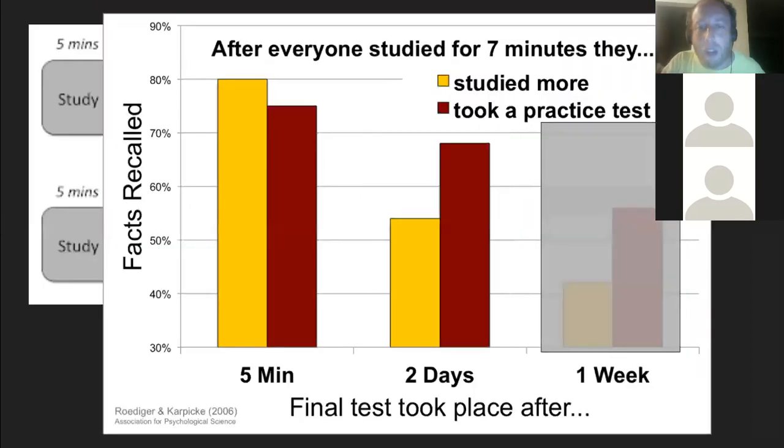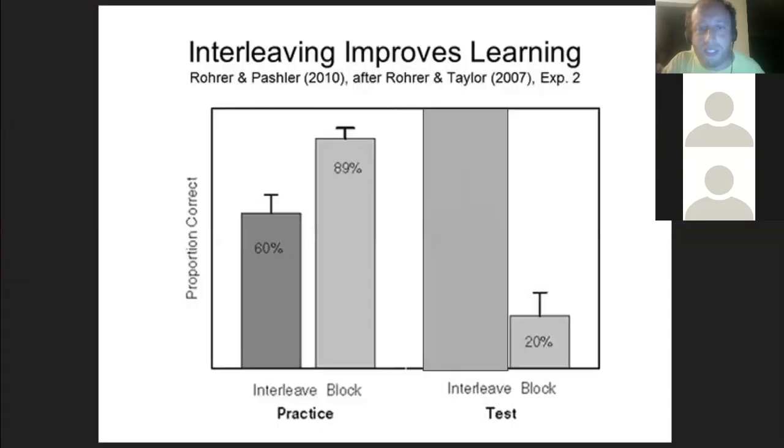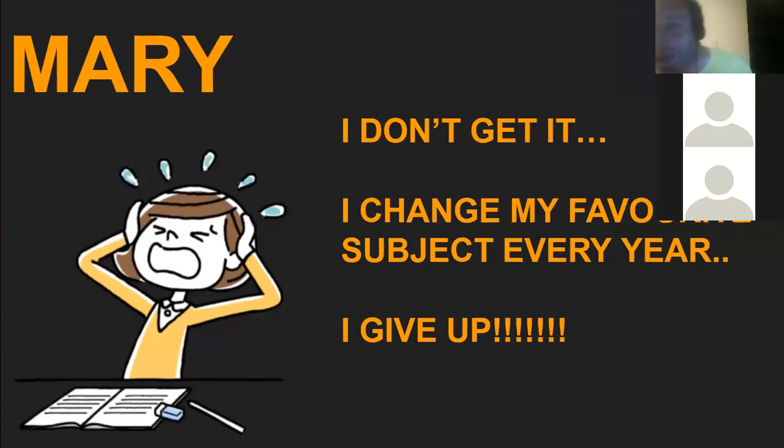So we've got another child. Meet Mary. I'm not really good with names because I used Mary earlier as well. Mary just doesn't understand things. Every year she changes her subject, her favorite subject. So she'll go and say, Mum, I don't like maths anymore. Or Mum, maths is now my favorite subject. And it might be quite easy to give up on things. What we're going to look at very briefly is what we can do to support Mary, both teachers, Mary, and yourself, to give her more confidence.